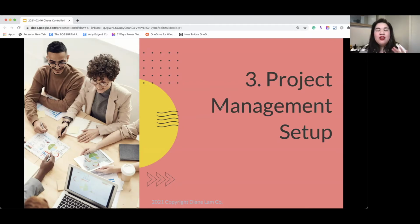But instead of diving into, here's how you set things up for Asana, and here's how you should set up your boards and your lists and your sections, I want to talk to you a little bit more about how project management systems are set up in terms of their hierarchy, because every single project management tool out there, it doesn't matter whether it's Asana, Basecamp, ClickUp, Trello, or Monday, they all have a hierarchy. And if you can understand the hierarchy and how it applies to you, then you can set up any project management tool out there, right?